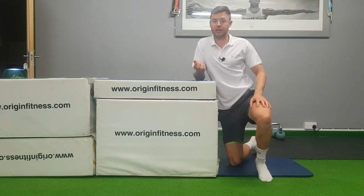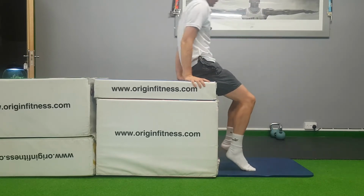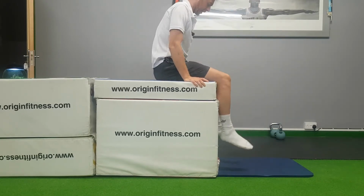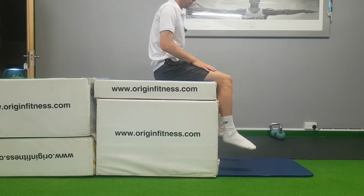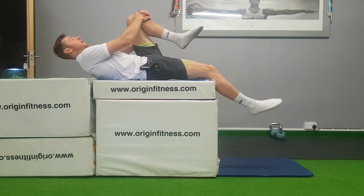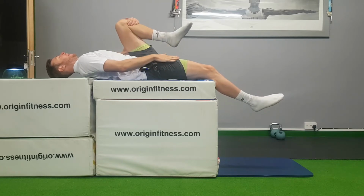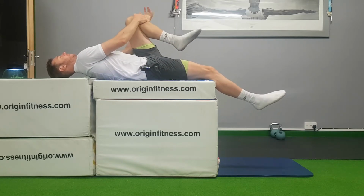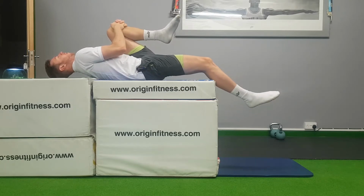The test for this is called the Thomas test. We can perform this in a clinic. You can also self-test at home. So if you sit on the edge of a seat or the bed or something like that, all you want to do is rock yourself back, lie down, and then bring one leg up and tuck it into your chest. What you're checking for here is what your flat leg is doing. So someone with anterior pelvic tilt, when they tuck that in, their leg will come up and off the couch.